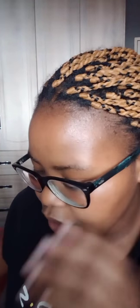So I'm gonna unwrap it. Let's just do that. I'm unwrapping right now. We're gonna see what's inside. I'm pretty much excited to see what's inside. I've never received a hamper before, so I'm a bit excited about this.